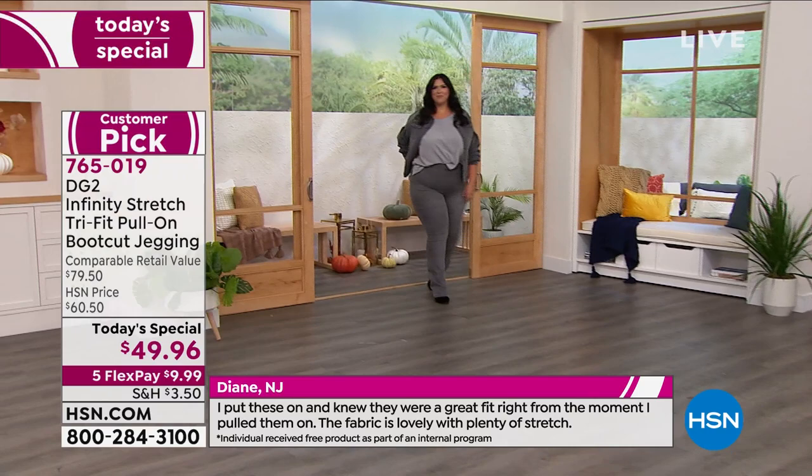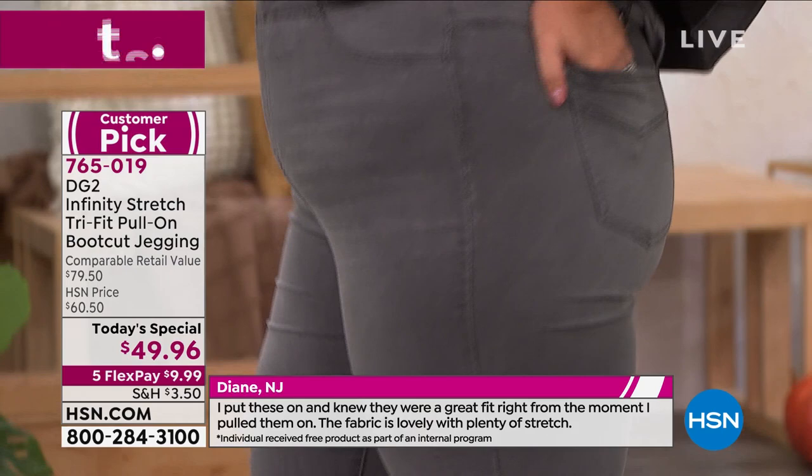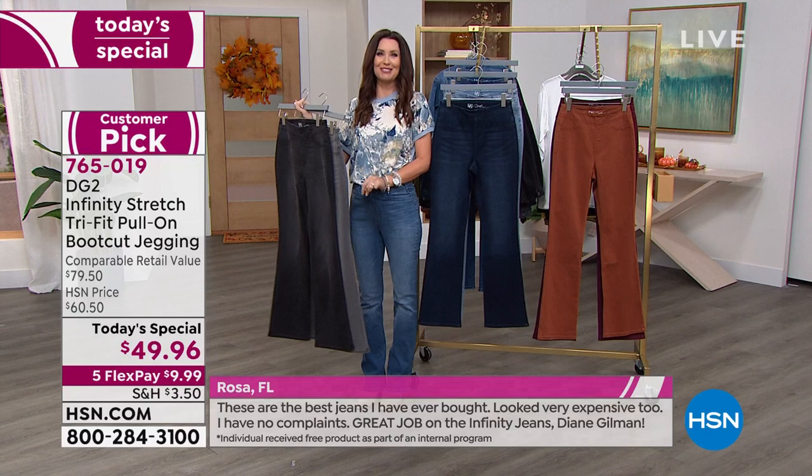Shannon, it is truly a revolution, not only in denim, but fashion in general and how we live our lives. This is ultimate lifestyle dressing in a pull-on jegging. It's so easy. They're so comfortable that when you get them home, you'll think, I thought they were going to be really, really tight. They're so comfortable and so stretchy, but they bounce right back.